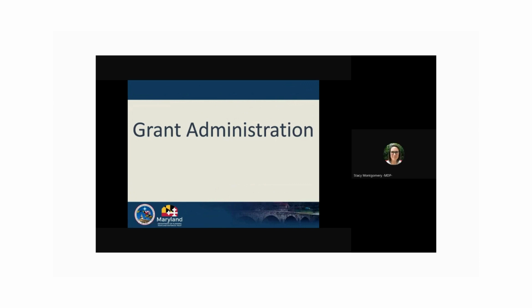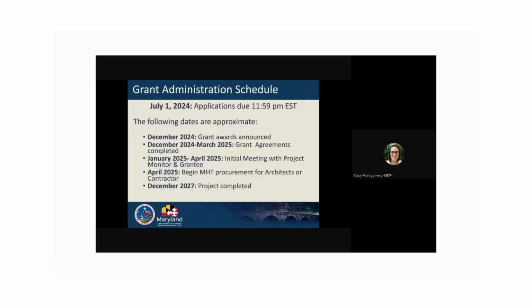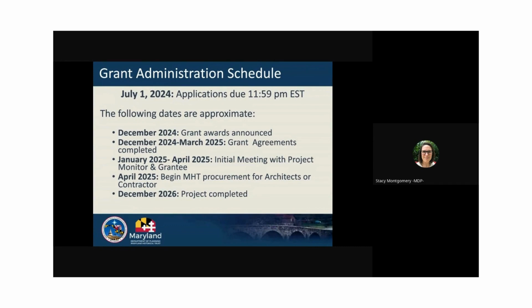Thank you. In this section, we'll discuss the grant administration schedule, grant paperwork, and conveying an easement. The application is available on our website starting April 1st and is due at 11:59 p.m. on July 1st, 2024. By late December of 2024, we anticipate announcing grant awards. Since we are working with a 2-year timeline, the anticipated grant project completion date is December of 2026. For those projects that are required to convey an easement, it takes time to complete grant paperwork and convey an easement, so work will not start right away. Funds are also not dispersed until the easement has been conveyed.